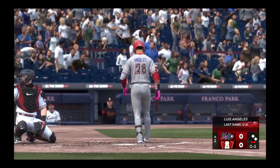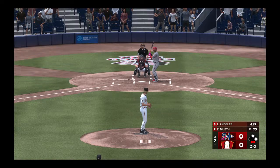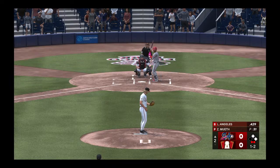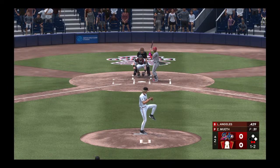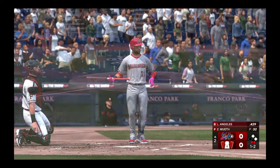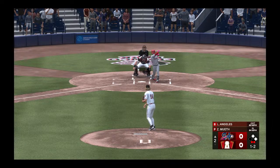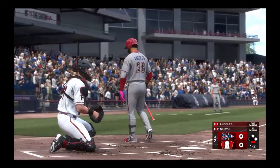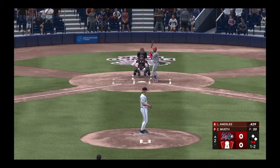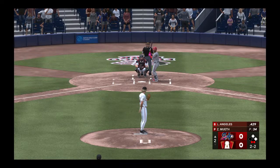Swing and a foul straight back. Oh and two now. That one just misses. Impeccable discipline to lay off of that one. Wow. One-two offering. Gets a piece there. We'll do it again. That pitch just misses the inside corner. What a take with two strikes.